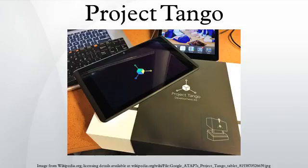The Peanut phone. Peanut was the first production Project Tango device, released in the first quarter of 2014. It was a small Android phone with a Qualcomm MSM8974 quad-core processor and additional special hardware including a fisheye lens camera, RGB-IR camera, and Movidius image processing chips.